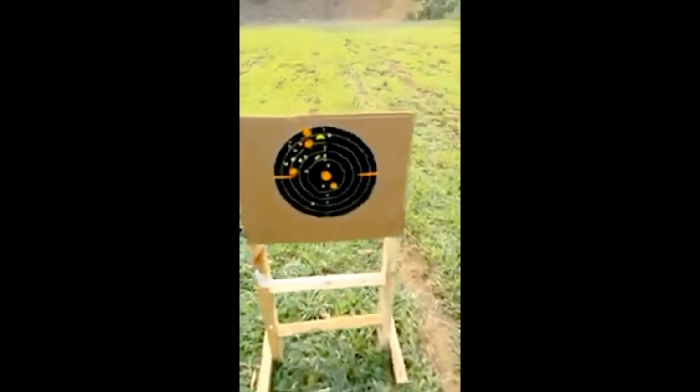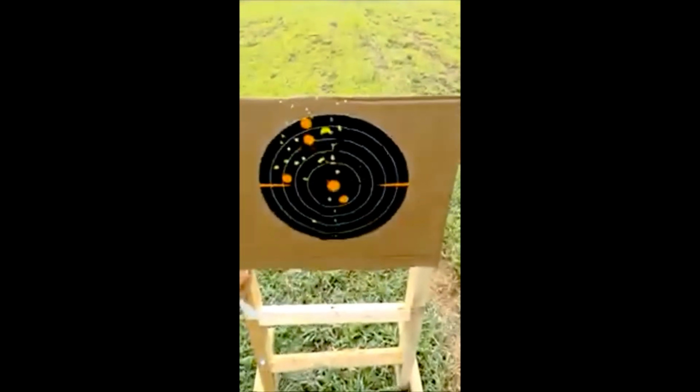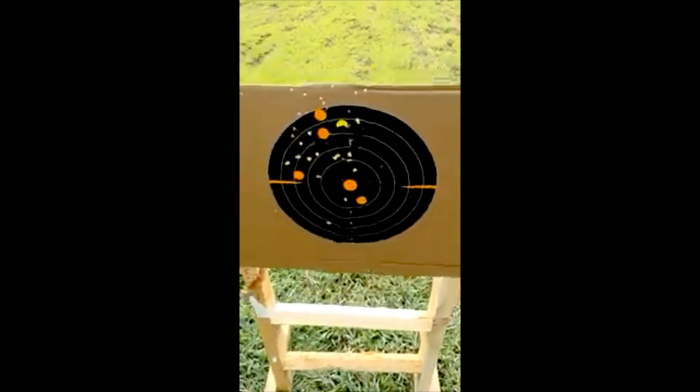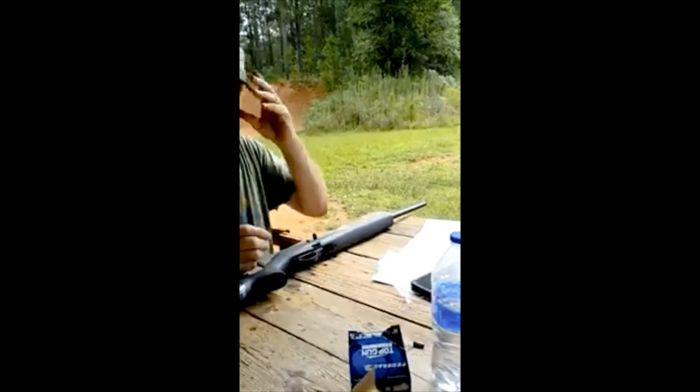Let's see what you did. Make sure it's clear. Clear. Disappointed. Everything's a little high. Not bad. All going to be lethal shots with a nice weapon. But as you can tell, Peter's a little high and to the left. So that's his shooting issue. Okay.